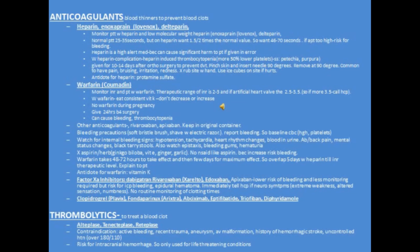So the next class of medications are anticoagulants. These are used as blood thinners to prevent blood clots. These I would know because many people are on blood thinners, to prevent blood clots, which prevent strokes and heart attacks, like that. So, heparin, enoxaparin, which is Lovenox, and dalteparin. So with these medications like heparin and enoxaparin, you want to monitor the PTT. Normal PTT is 25 to 35 seconds. But on heparin, you want it to be 1.5 to 2 times the normal value. If someone's PTT is too high, they're at risk for bleeding, which is why you really want to monitor that.